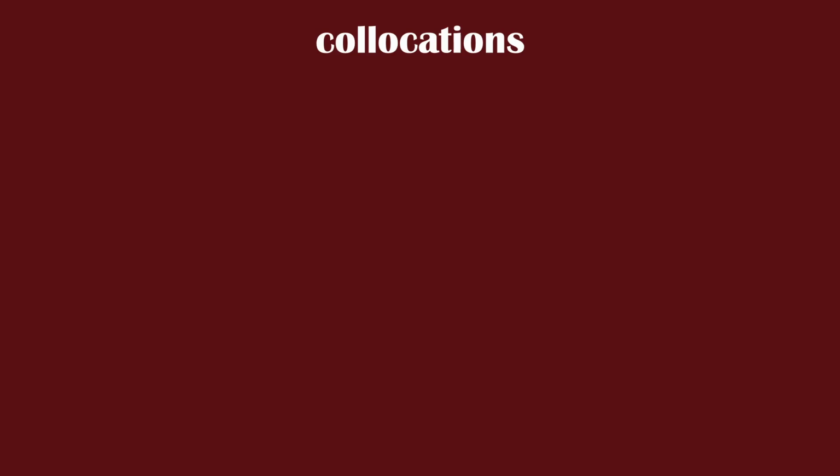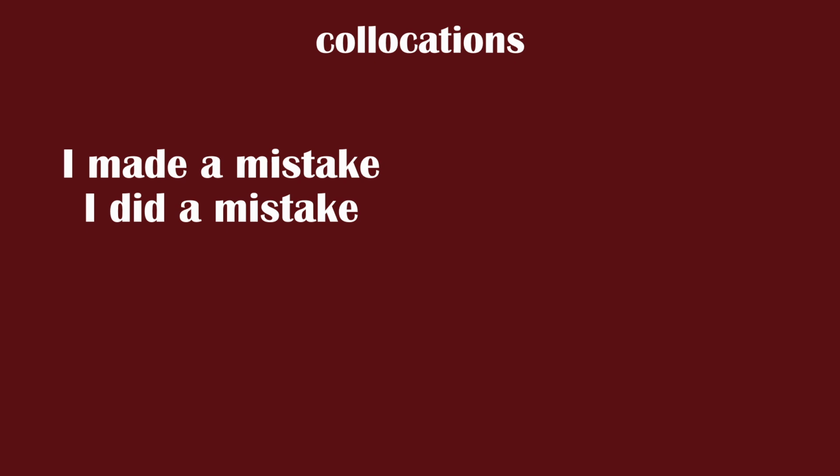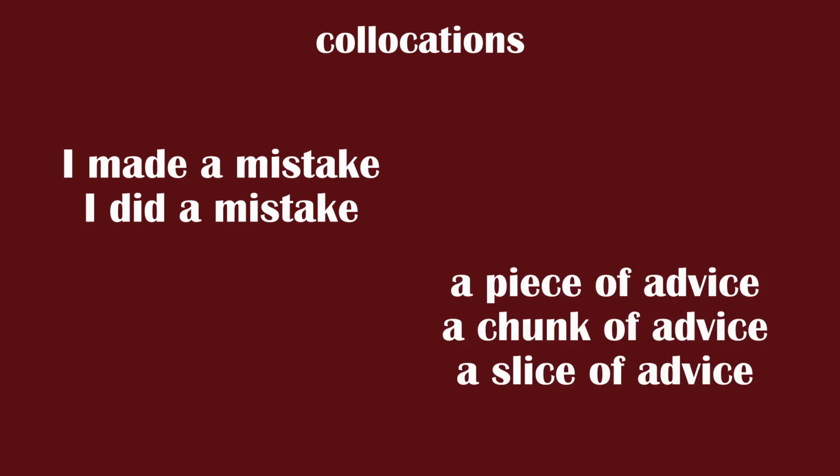Knowing collocations means knowing which words are likely to appear together. For example, you are more likely to hear "I made a mistake" than "I did a mistake," or "a piece of advice" than "a chunk of advice" or "a slice of advice." Though I would kind of like that one.